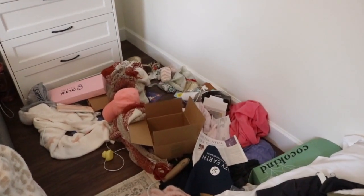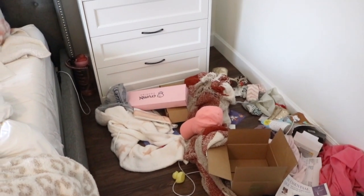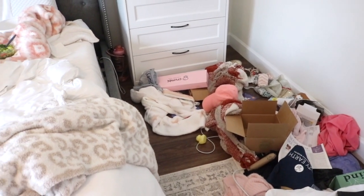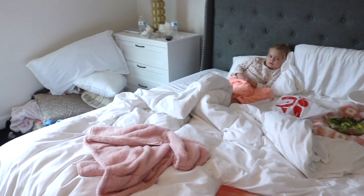I have boxes over here, crumble cookies because our 30-day cleanse was up and we treated ourselves. So that was really fun. And yeah, so here is just an overview of everything.